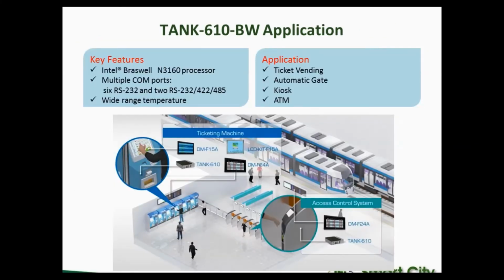The next scenario is in a station. Our TANK-6 series has multiple COM ports that are suitable for this application. TANK-610 is a Braswell platform. It can support multiple COM ports and a wide range of temperatures. The target application will be focused on ticket vending machine, automatic gate, and ATM.